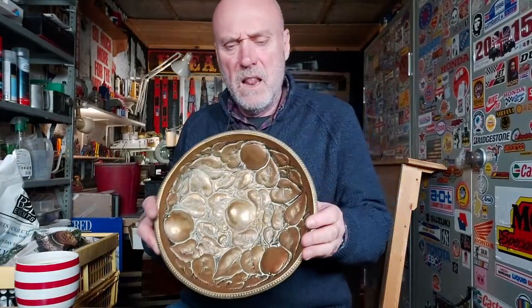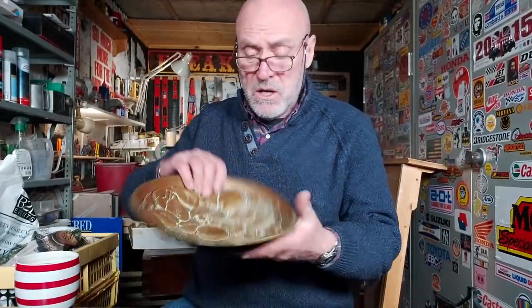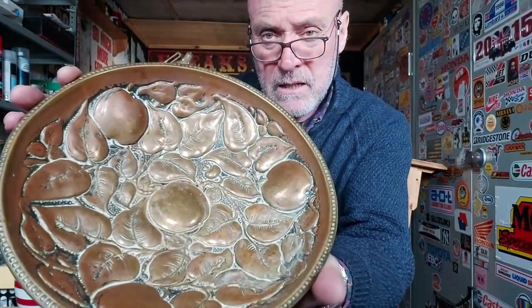Well, there we go. A lovely embossed copper bowl. Early part of the 20th century. Lovely bronzed patina on the back. There is no maker's mark that I can see, but I would certainly put this pre-war, possibly early part of the 20th century. It's got that kind of arts and crafty 1920s, 1930s look about it. So hopefully that's not reflecting too badly in the lights, and you get a good view of that. The theme looks like apples. Yeah, I would say apples and kind of leaves. So lovely, what I would call a fruit bowl there.